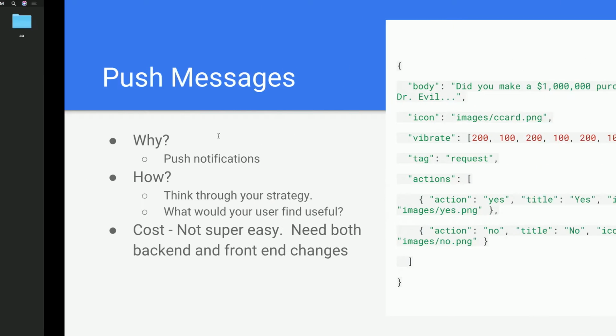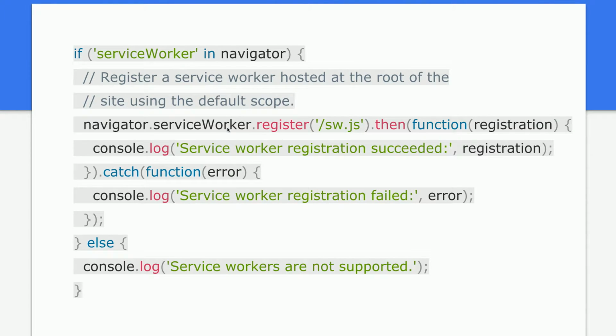Oh, it's not click. We're going to run this function. And all this function does, you can do other things if you need to, but it's going to say your Service Worker registration succeeded. It also has a catch, right? If it doesn't work, then you can run another function. Also, you can do an else if Service Worker doesn't exist on navigator, you may log to the console or tell your JavaScript, hey, I can't use a Service Worker. You're going to have to do things a different way.